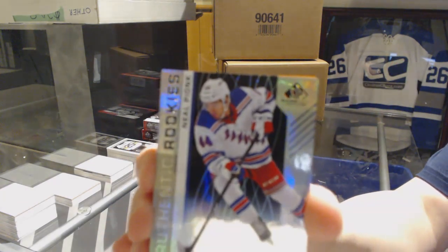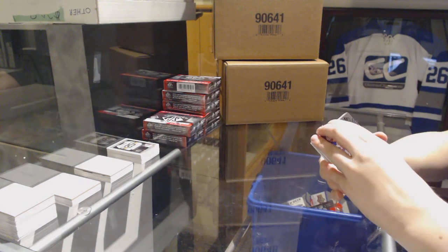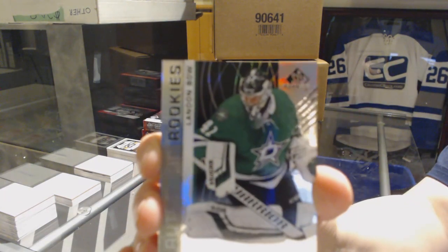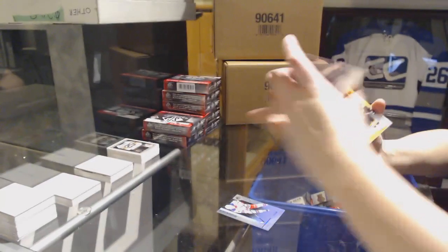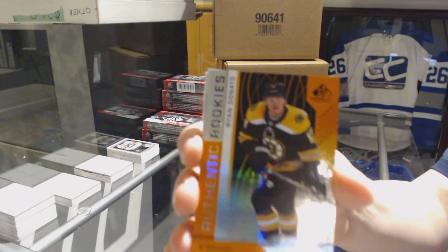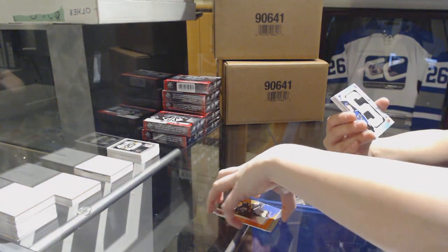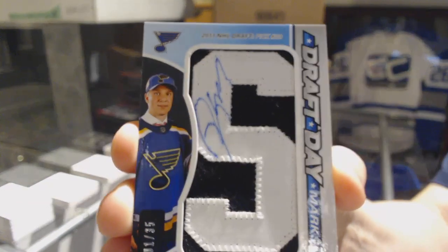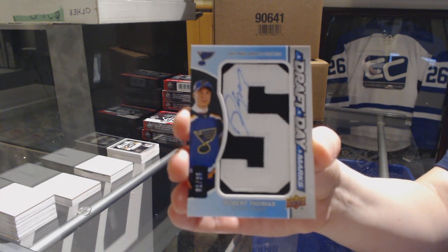/295 for the Rangers, Neil Pionk. We have got number /295, Landon Bow. Nope, they're jerseys, Chi-Chi. Orange number /114 for the Bruins, Ryan Donato. We've got a draft day marks number /235 for the St. Louis Blues, Robert Thomas.